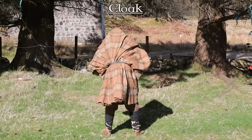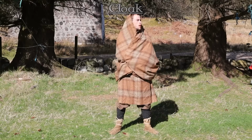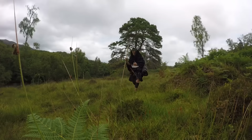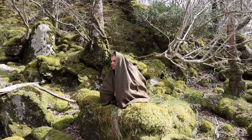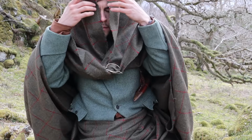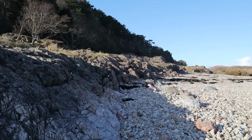Next method I call the cloak method, where you simply grab the tail from behind you and fling it over your head and shoulders to create a cloak. This is great for keeping off the wind and rain and getting cozy by the campfire. The many pleats at the back of the kilt also helps insulate you from the ground when sitting. The cloak can either be held in place with your hands or pinned in place to form a hood. The hood also helps break up the outline of your human form, aiding in camouflage.